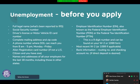If you don't have that when you apply, the application will ask you for your employer's contact information, but then that means that a worker on the back end has to take an extra step to contact your employer to confirm the information versus just running it against their EIN. So it's important that you have your EIN when you apply to prevent further delays in your application. You're also going to want to have your most recent W-2 or 1099 if that's what you receive. And if you'd like direct deposit, then you should have your bank information with you, including the routing number and checking account number.